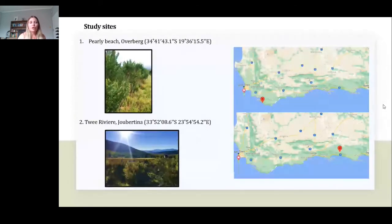So the study sites were chosen according to a few factors. Firstly, of course, the honeybush farmers needed to be willing to allow us to conduct the study on their property or their farm. And then the honeybush farm needed to be in close proximity to wild populations of honeybush for the gene flow aspect of the study. The farmers also needed to be willing to not cut the honeybush flowers in terms of their harvest requirements, because I needed the flowers for the pollination aspects of the study. So we found two suitable study sites. The first one is in Pearly Beach in the Overberg, and the second one in Tweede in Joubertina.